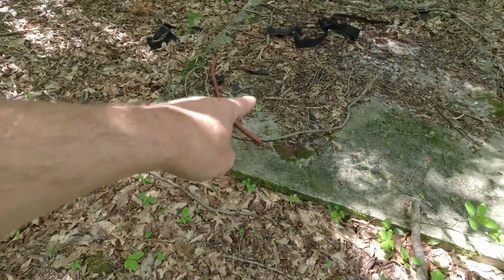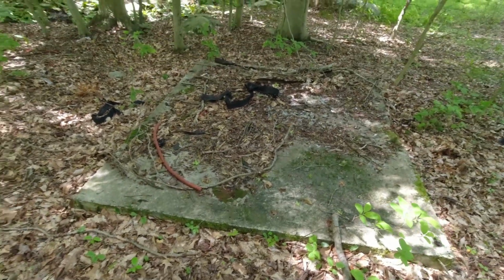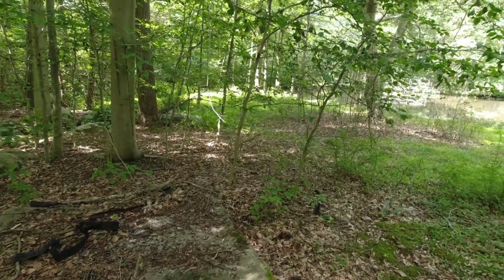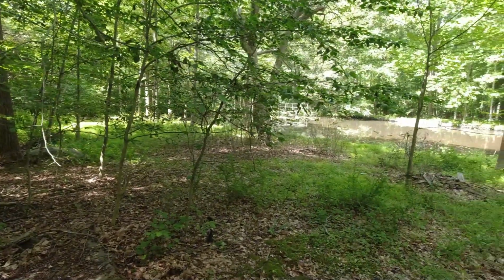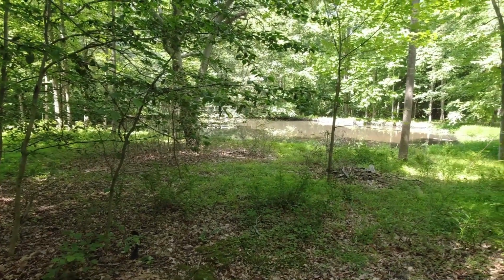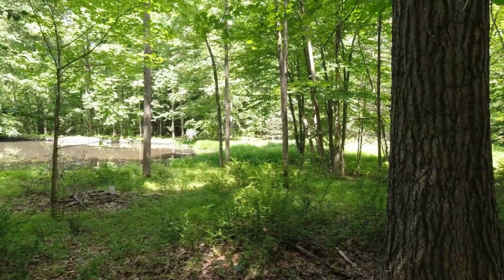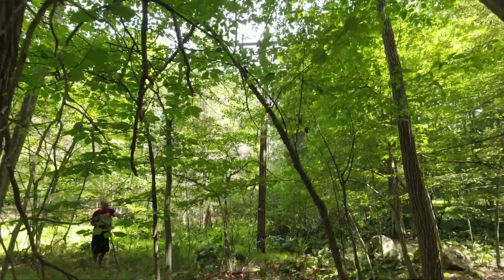Back to this thing here, and I just see it now, there's an air hose laying there. So maybe they did have electric back here in that rectangular thing that I showed you down there. Maybe there was a filtration system to this pool and everything. Like I said, there's very little information about this, but that could very well be the case there.